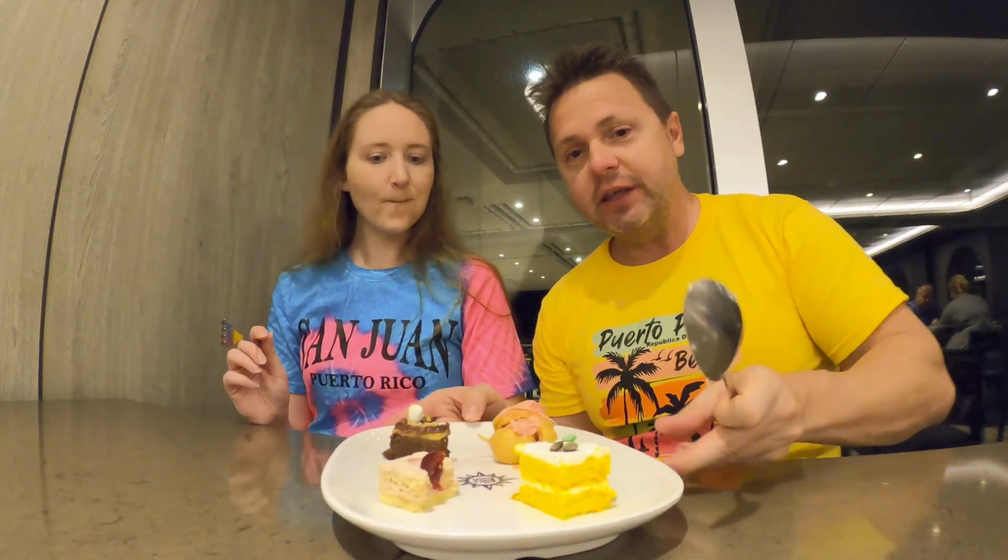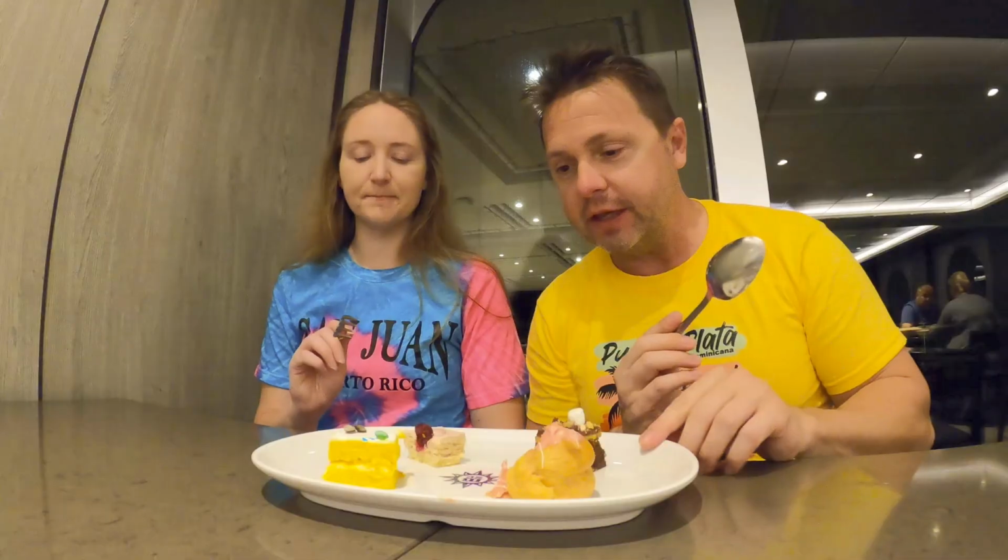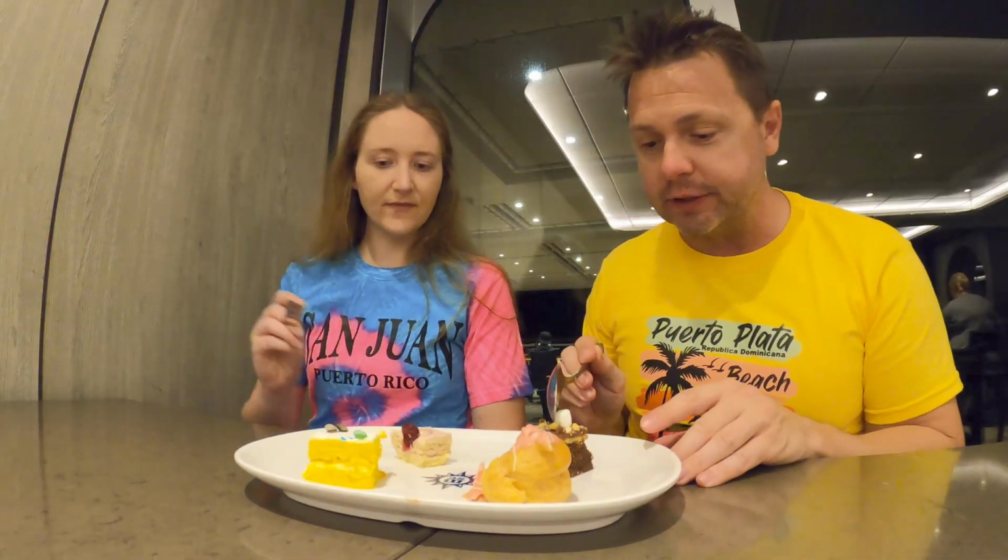I'll try this little double layered raspberry. I think it is. We'll see. They got good desserts. This has got a neon yellow color there. I think we'll do a little rotation so you can see as we go. Okay, go for the yellow. This one? Okay. And I'll go for the chocolate.